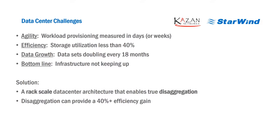So the solution we're here to discuss today, of course, is disaggregation, which enables data centers to scale at the rack level across the two most important resources at hand, namely storage and compute. And the biggest, lowest hanging fruit to achieve better efficiency is that of storage. If you look at the amount of storage that's expected to be deployed in order to keep up with those growing data sets, combined with the poor utilization of today's storage, it's obvious that the saving potential here is huge.